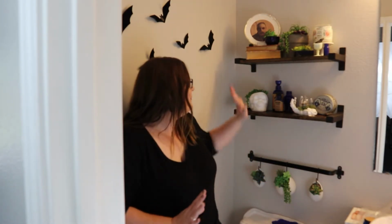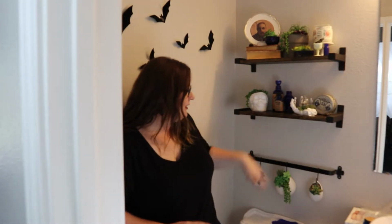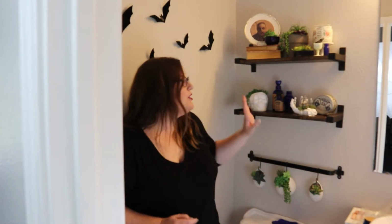With the old antique medicine bottles and stuff in here, it really flows together and feels more like an apothecary. So I love the fact that these things are in here. I think they're really cool. And I didn't really have to take down very much of the bathroom decor that I currently had in here. So I love the way this turned out. I'm really jazzed now to see how the other spaces come together.